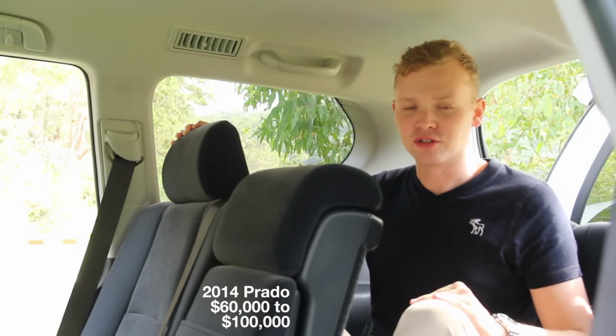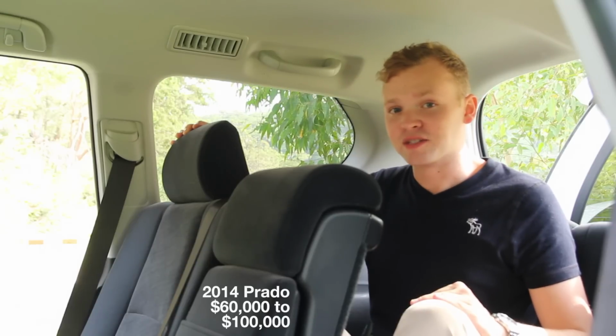It's possible to get into the cheapest Prado with a GX manual for about $60,000 on road, but this car is pretty basic. This mid-range GXL gives you a few more creature comforts and an automatic transmission for about $70,000 on road. And of course, if you wanted to, you could get a luxurious Kakadu with the automatic and the turbo diesel for $100,000 on road.